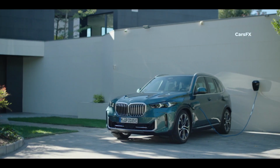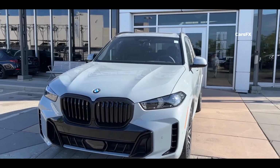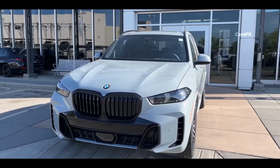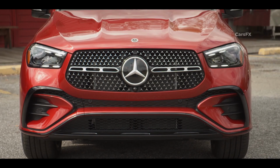So, which one should you choose? Well, I think it's rather simple. If you appreciate driving engagement above all else, then the BMW X5 is the one for you. But if all you care about is luxury and you want to save some money, then the GLE is a great choice too.